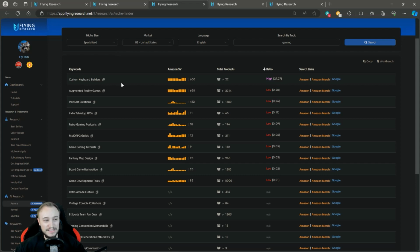High custom keyboard builders, I mean, you can check out the niche. I don't think it is probably the best print-on-demand niche, but for example, augmented reality, the second one, seems to be a very good one in general, and this is one I would definitely check out.